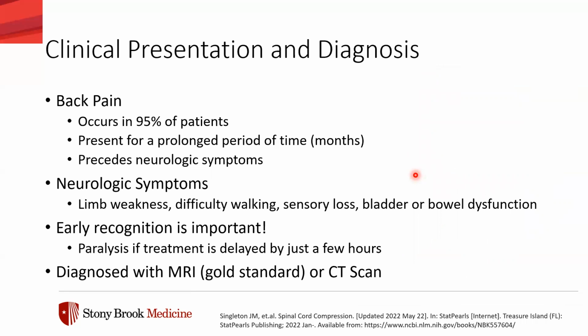Now for our clinical presentation and diagnosis, back pain occurs in almost everybody. I like to think of it as a prodrome because it's present for a prolonged period of time, like a couple of months, and it precedes any of the neurologic symptoms. Once you develop these neurologic symptoms, that's when you're showing that you have a true cord compression and a real emergency, because paralysis is soon to follow. So these are the neurologic symptoms: limb weakness, difficulty walking, sensory loss, bladder or bowel dysfunction. That's why early recognition is especially important in malignant spinal cord compression. If your treatment is delayed by even just a few hours, you could develop paralysis and that could be permanent. It is diagnosed with an MRI.